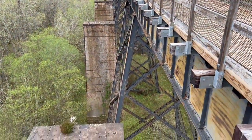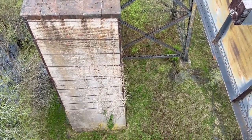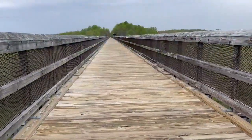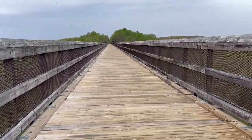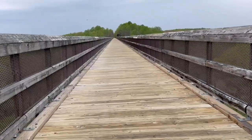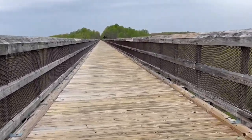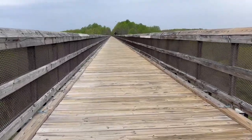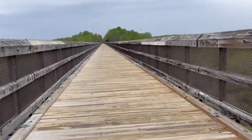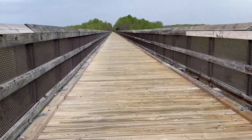Give me another peer down. Now we'll show you in a couple of minutes that they are building a new visitor center, and the bridge itself is about 3/10 of a mile from the visitor center, and there's also a nice little area with cannons and some Civil War memorabilia stuff that you can check out.